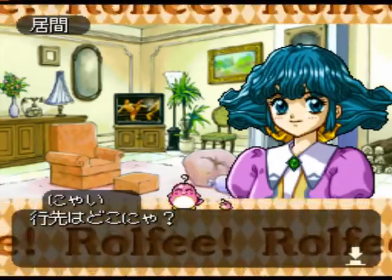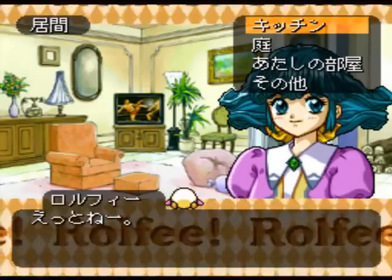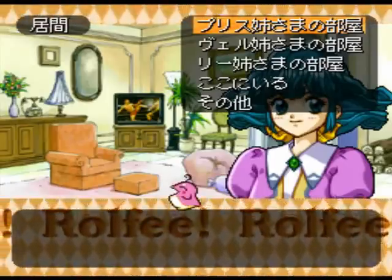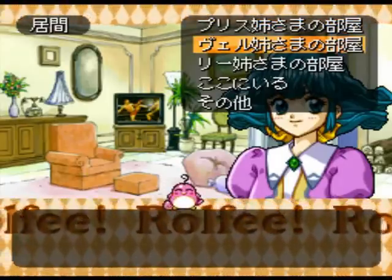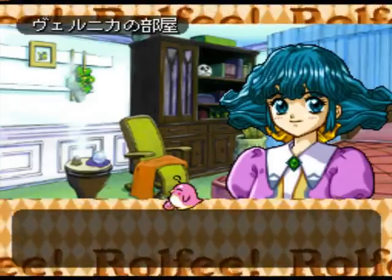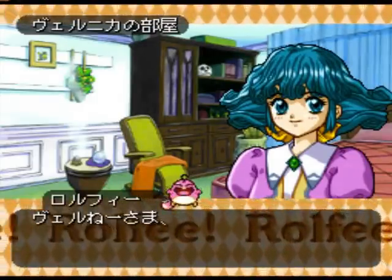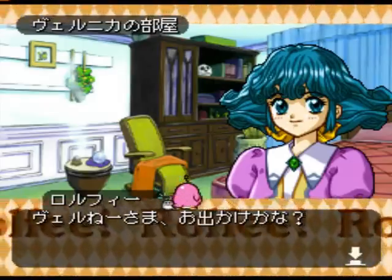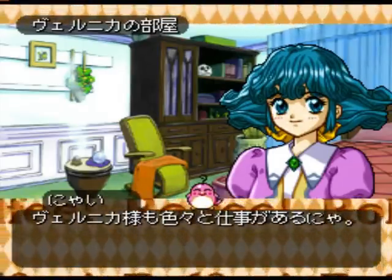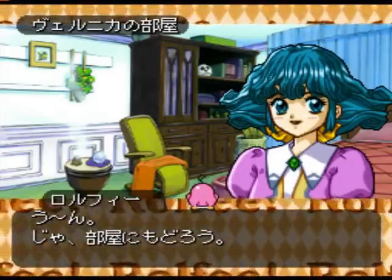So you have a lot of freedom of choice in this game to choose to go to different locations. Here you can go to the kitchen, you can go outside, you can go to, these are your sisters' rooms. So we're gonna go to Veronica's room here, and so it looks like she isn't around. She's wondering if she's gone somewhere. So these choices that you have to go to different places, sometimes they don't always pan out.